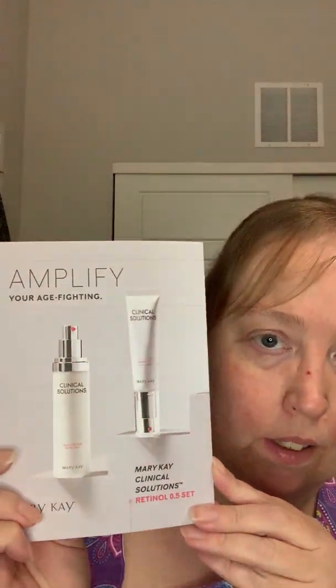So let's go ahead and get into the retinol box and discover its little gems. It has an insert here. It's very pretty.